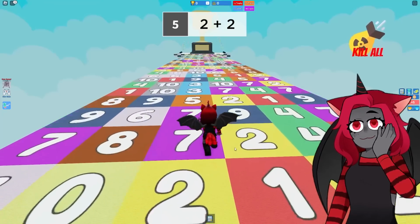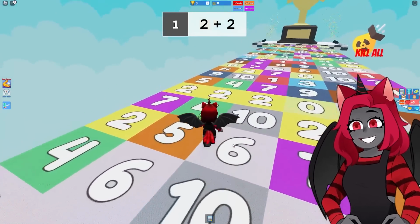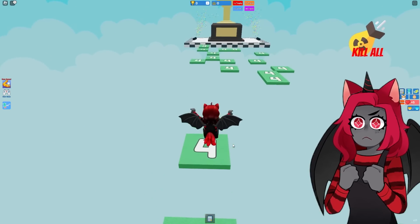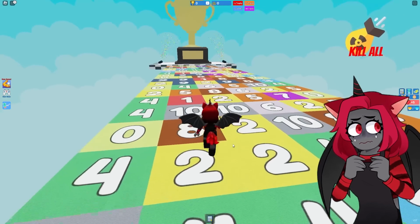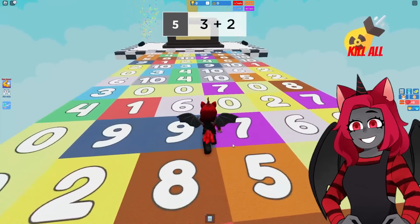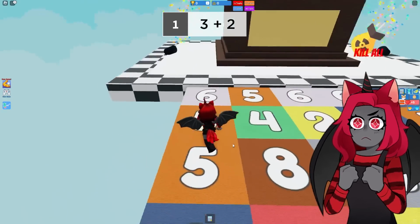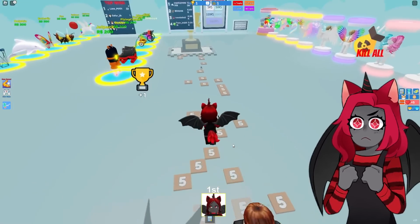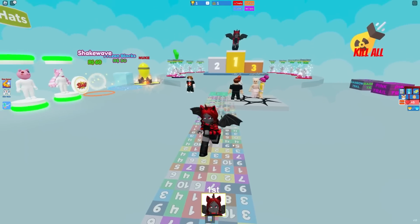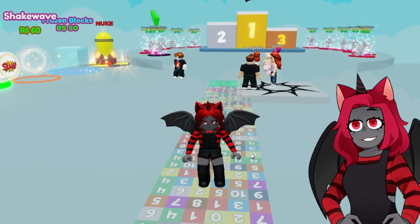2 plus 2 is 4. 4s are green. Oh gosh, let's just go to this one. Oh. Okay, and then jump to this one. The jumping is the scariest part. 3 plus 2 is 5, and the 5s are orange. See, this is how my brain is gonna work for this, and I'm about to make it to the end because I could just jump like this. There we go.